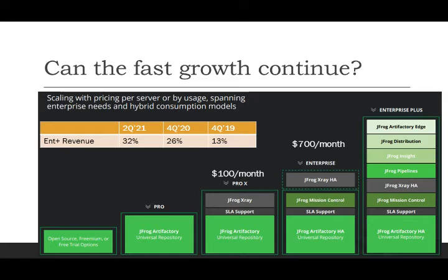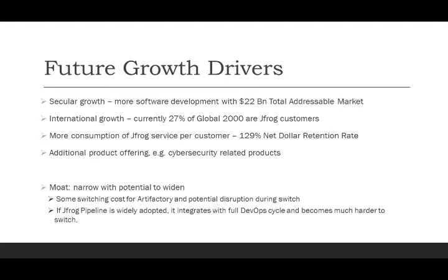revenue, compared to a 26% contribution at the end of 2020 and 13% at 2019. The information tells us that JFrog Enterprise Plus is being adopted widely by its customers. So in my opinion, there are a number of future growth drivers that will propel JFrog to continue its fast revenue growth.